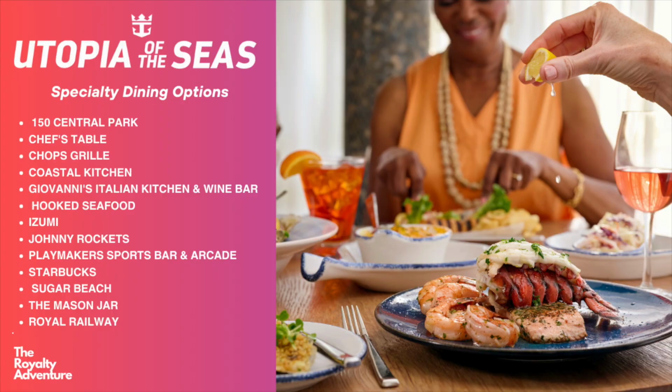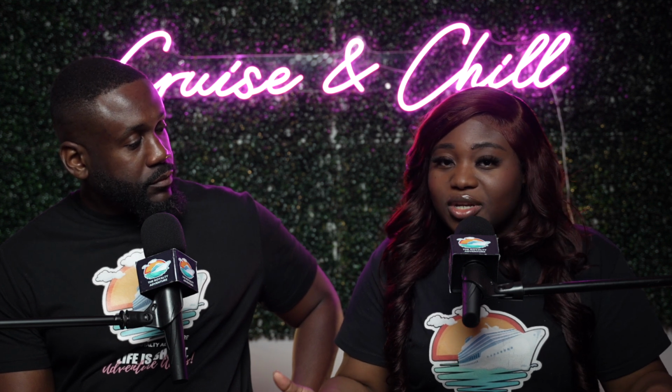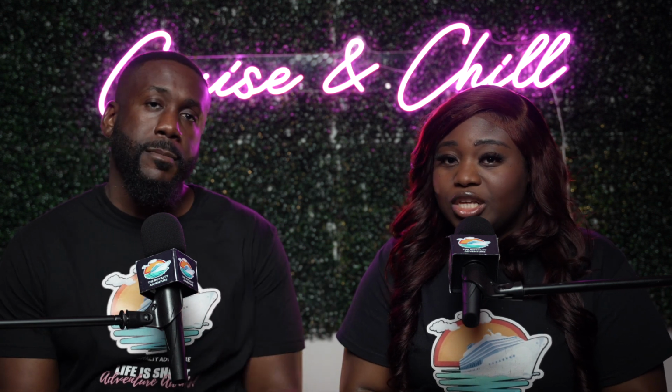Specialty dining, of course, I don't even need to go into details, but the newest feature is the Royal Railway. I think when we first got on the ship, they were trying to get us to dine there, but it was so popular there wasn't even space. It was sold out. There was nowhere to make a reservation. If you didn't do it before your booking, it was sold out. We didn't even get a chance to experience it. So if that's something you want to experience, do not wait until the last minute, because it'll be sold out by the time your sailing comes around.